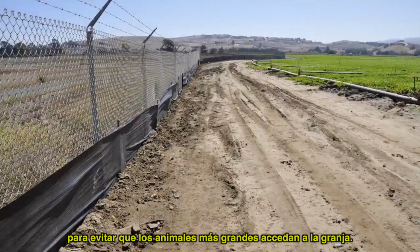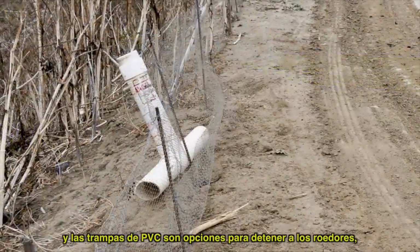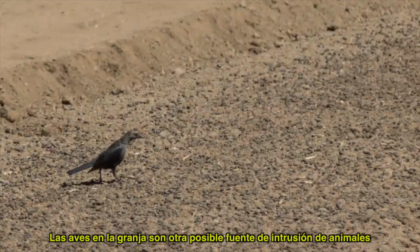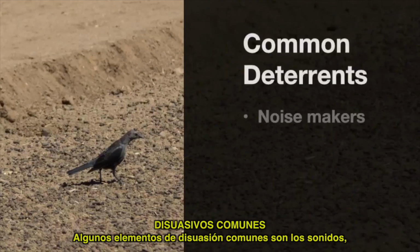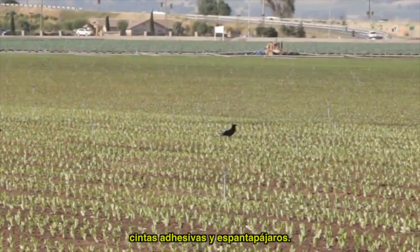Fences are often used to prevent larger animals from accessing the farm, while netting buried underground and PVC traps are options for stopping rodents. Physical barriers are not required. Birds on the farm are another possible source of animal intrusion and can carry pathogens, but they're not as easily deterred. Some common deterrents are noisemakers, mylar strips, and scarecrows.